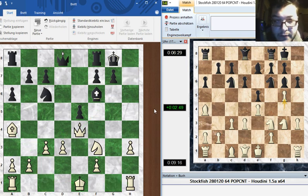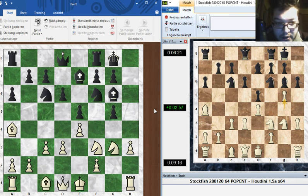So g5, hg knight g is the thing. hg knight g, hg knight g5 is what both engines are giving. Instead of bishop takes, knight takes. What's the idea of knight takes?